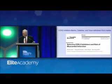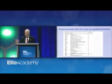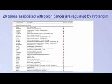Sometimes it becomes clear, as it did in this case, and sometimes we're going to be having to make the best decisions we can on the best information that we have at the moment.